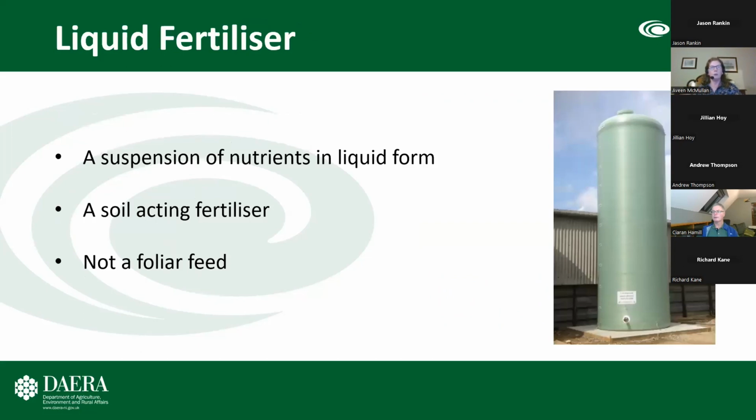Just want to cover a wee bit about liquid fertilizer, just to explain what we mean by liquid fertilizer, because I feel there's a lot of confusion out there, both in the marketplace and on farms, about liquid fertilizer. A liquid fertilizer is a suspension of nutrients held in a liquid form. It's similar to a granular fertilizer that is applied to the soil, and it's taken into the plant via the roots. It's not a foliar feed.